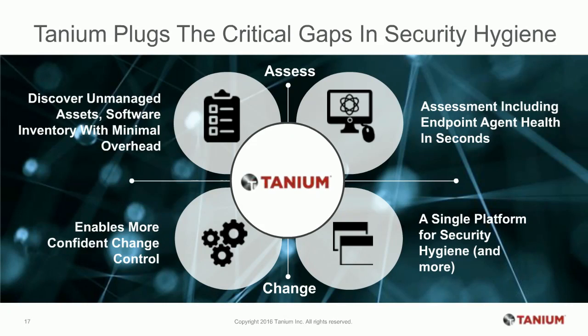Changes can also be made confidently. The inverse of the problem I mentioned before, critical systems can now be monitored and reverted if needed because you have confidence in your ability to do that. And then finally, Tanium provides a single, complete platform and really a source of truth for security hygiene activities. That really nets out to reduced risk through significantly greater attack surface reduction, and again, back to confidence in the state of your security hygiene, so you can answer questions confidently.